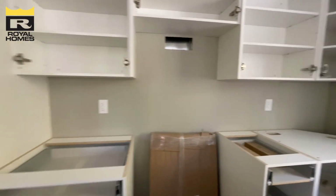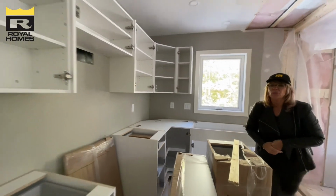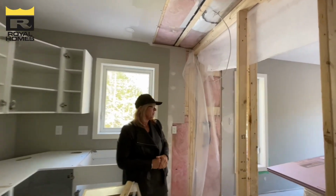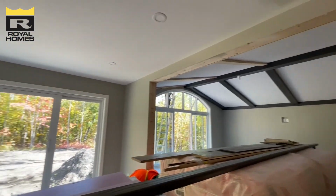We did white cabinetry, shaker style, with brushed nickel handles, and we have a gorgeous quartz countertop coming in charcoal gray and white to work with the charcoal gray beams. And this is going to be open to the kitchen area. And look at the beautiful view of the forest.